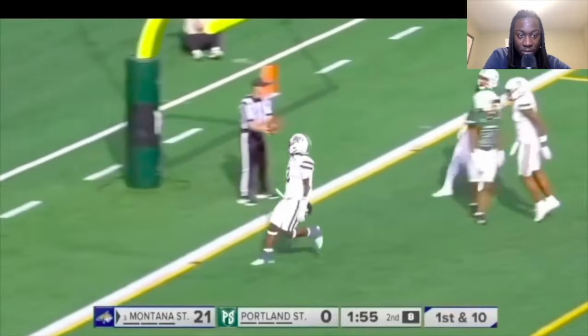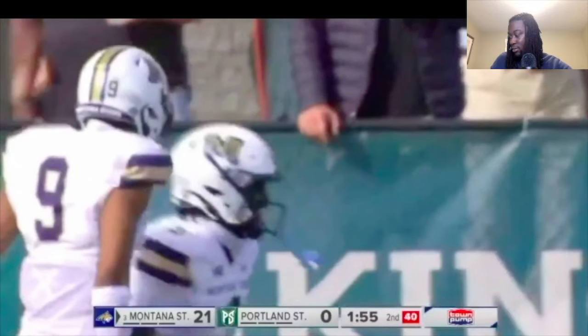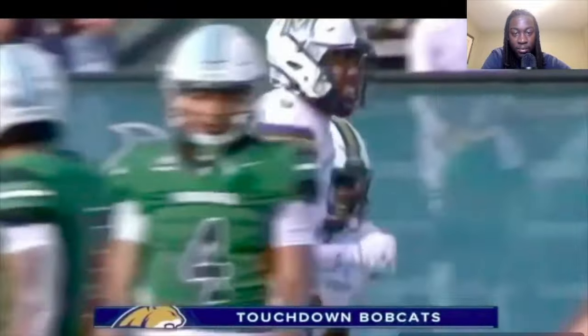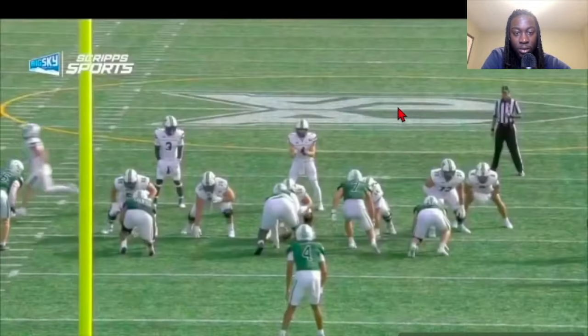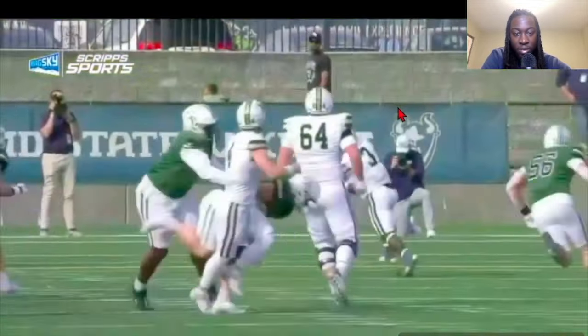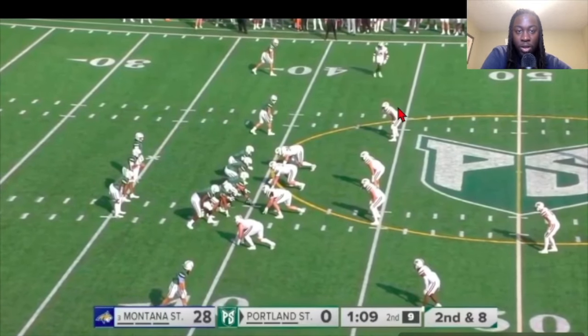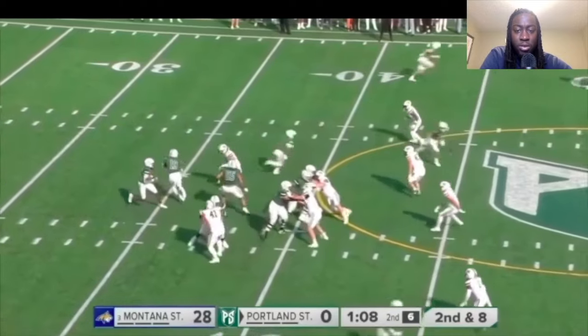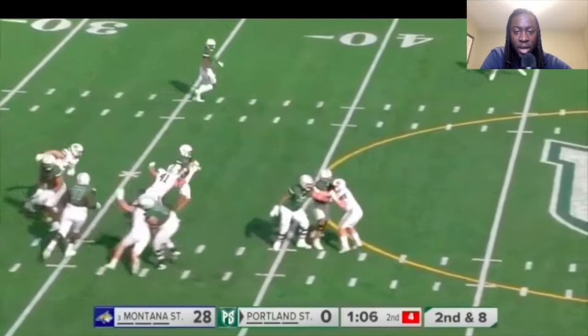Really good job there. Really, really good job there. Easy touchdown for Montana State. Very easy touchdown. So that receiver is Ryan King, number 9. Easy play there for Montana State. Not so sure what Portland State was doing in coverage. But most likely a backer was supposed to peel with him because they had the one high safety.